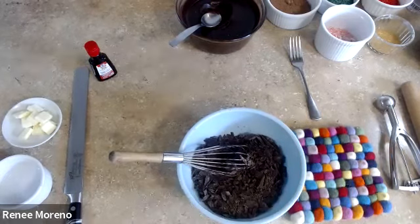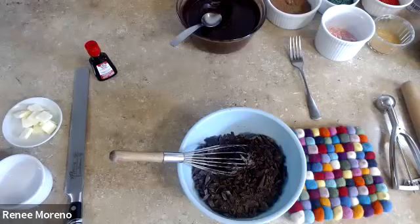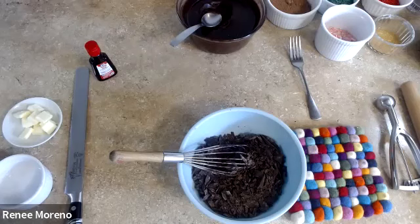I'm just reheating my cream. Now, if you're following along with the recipe, the thing to do after you have all of your mise en place together, and if you're unsure about mise en place, that just means everything's put in its place, everything's ready to go. I'm going to show you a little bit about the cream that I'm using. In the recipe, it says to bring your cream up to a scald.